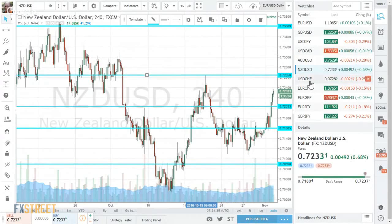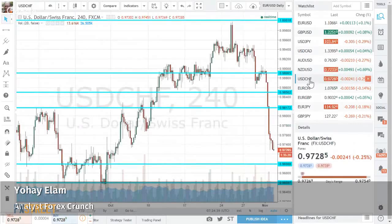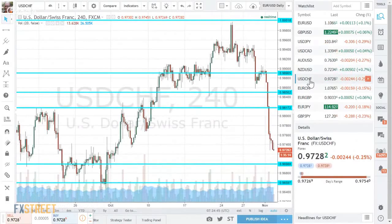And we'll finish the majors with the dollar Swiss. Not my favorite currency pair. And Swiss franc is not my favorite currency because of ongoing interventions by the Swiss National Bank, which has probably fallen asleep in recent days. But anyway, the pair currently reflects the weakness of the US dollar more than anything else. It reached parity and it was rejected from parity.